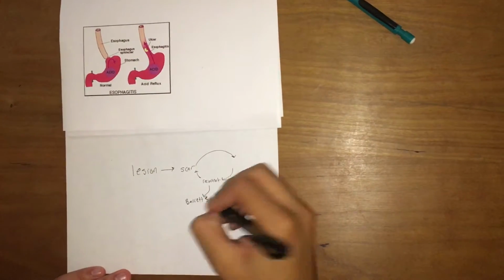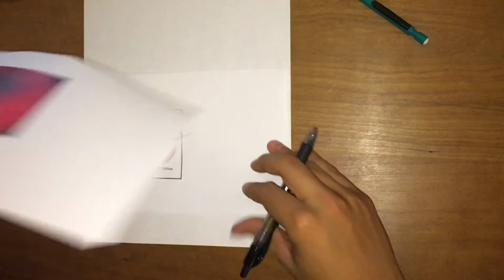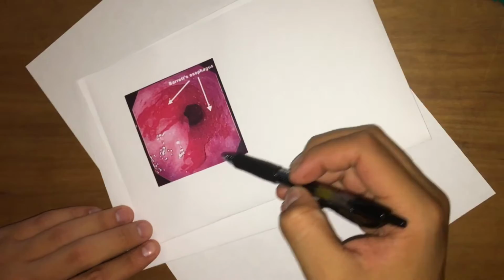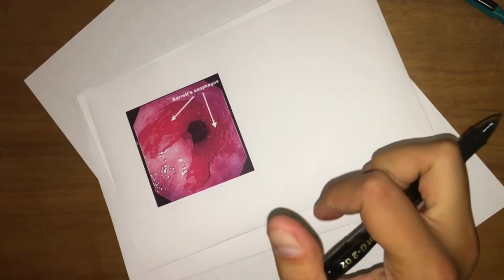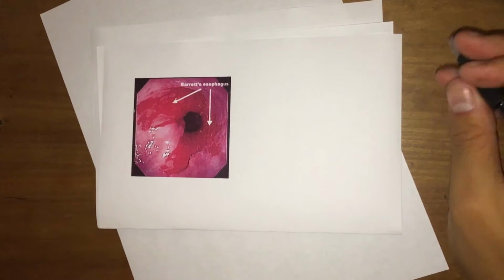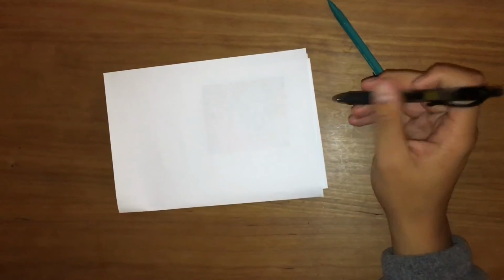And Barrett's is when the squamous cells in the esophagus turn into columnar cells. As you can see here, in a normal esophagus there's no scarring in the tissue at all. But after the esophagitis comes and comes and comes, you're going to develop Barrett's esophagus, and that's this discolored lining and scarring of the tissue. Barrett's esophagus is a risk factor for adenocarcinoma.